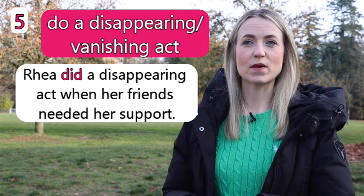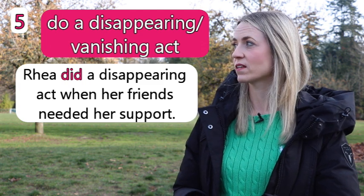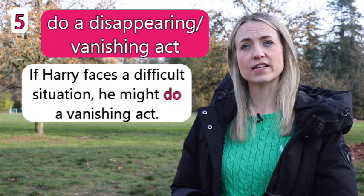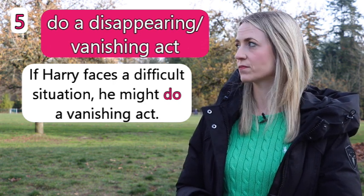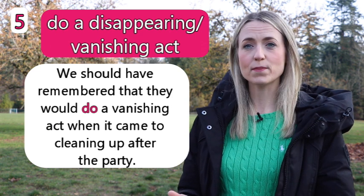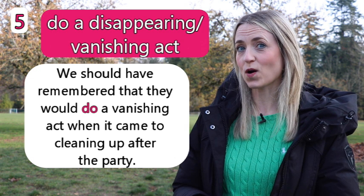Ria did a disappearing act when her friends needed her support. If Harry faces a difficult situation, he might do a vanishing act. We should have remembered that they would do a vanishing act when it came to cleaning up after the party.